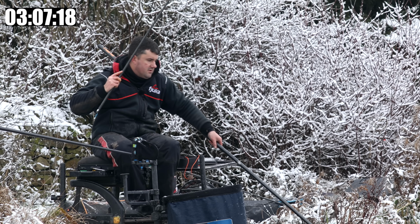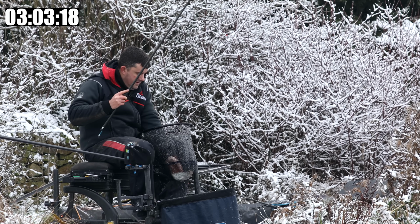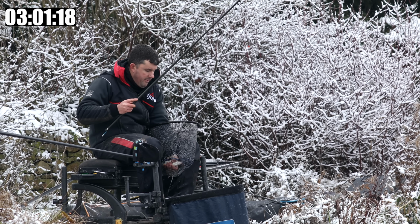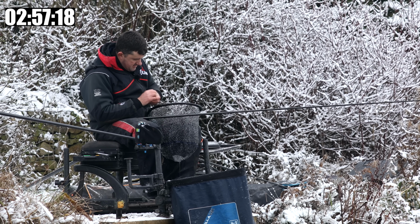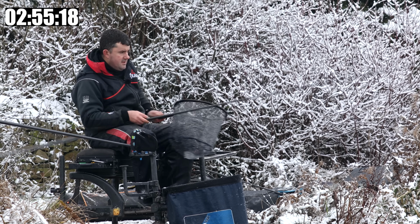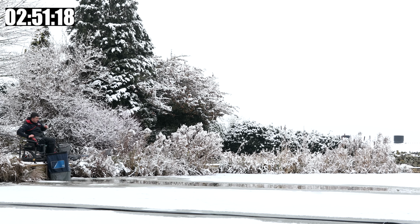Fish number two. Look at him. You hear it jingle jangling. It sounds almost festive in the frozen net. Cracking roach, fish number two. See what's gone on with that float. This is eating into my time. How long have I got left, Jord? 3 minutes. Oh, we're on target.